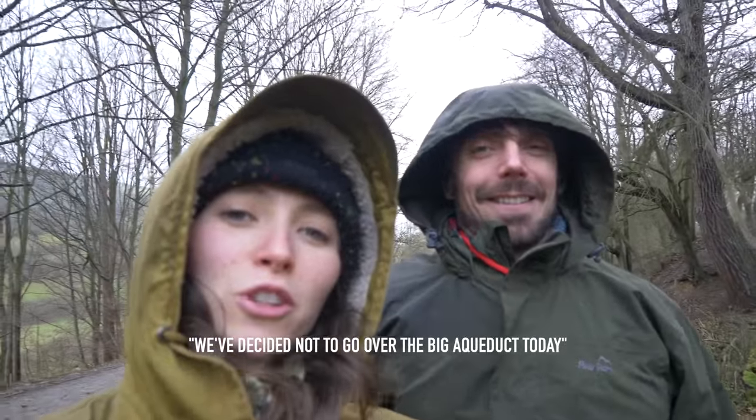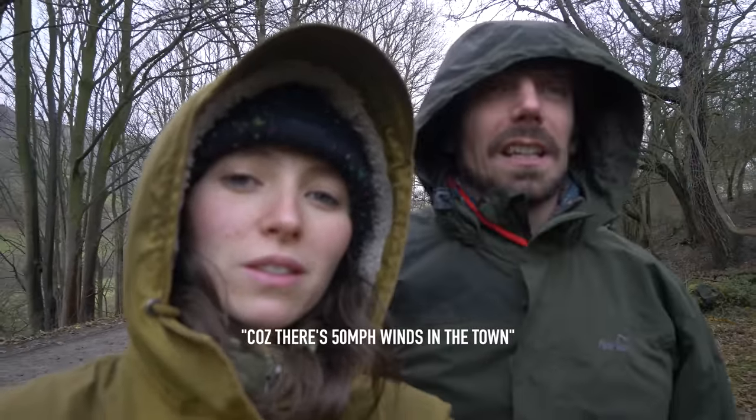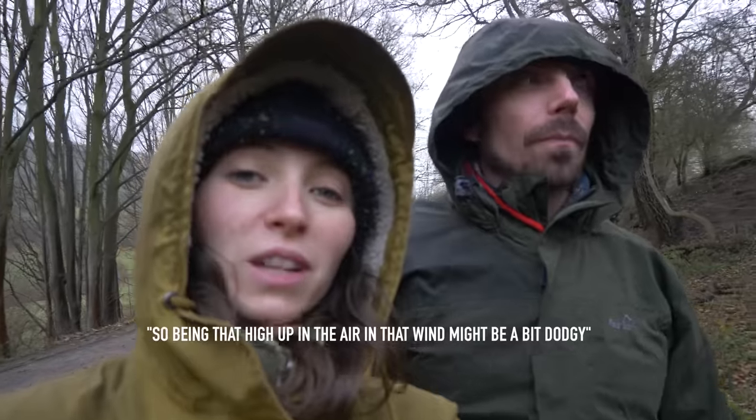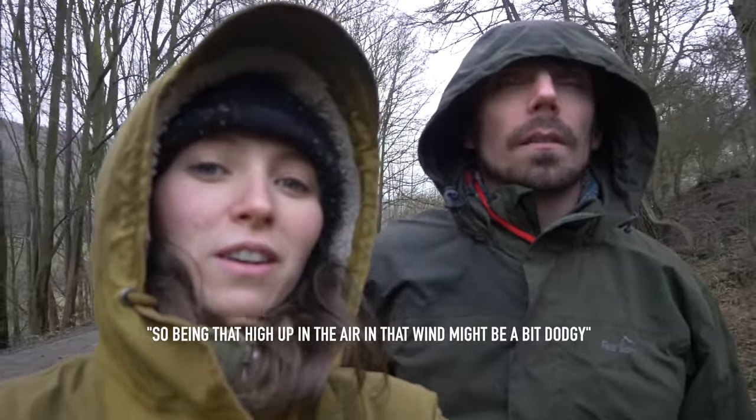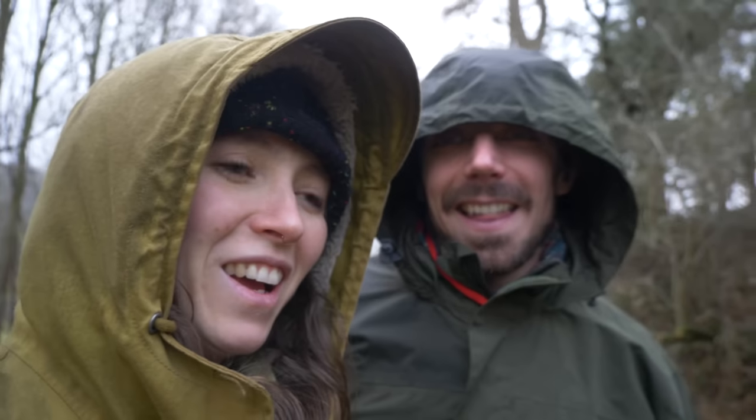We decided not to go over the big aqueduct today because there's 50 mile an hour winds in the town, so being however high up in the air in that kind of wind might be a bit dodgy. Yes, we don't want you to get blown off. Or me. Or Alan.